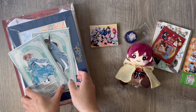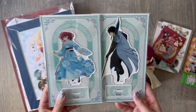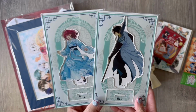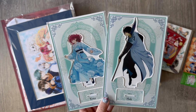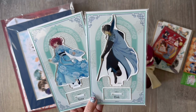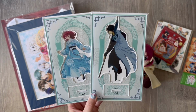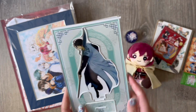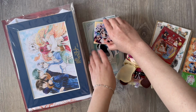And then the next items I have are some standees. I collected both Yona and Hawk. These are the exhibition's official art illustrations for the characters. They're all wearing these types of outfits. I did buy both Hawk and Yona, and I just thought this was a really cool memento. I'll definitely be displaying this in my Yona shelf. So very glad to have these. And I'm just gonna move these to the side.